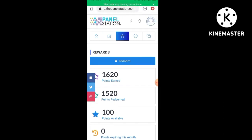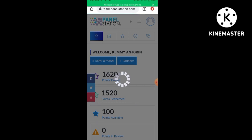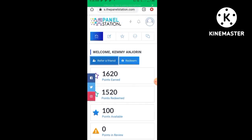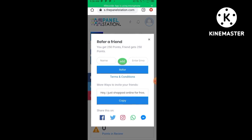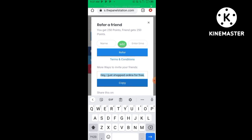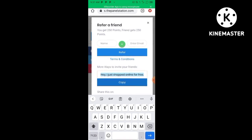The next one I'm going to show you, which will double your income, is their referral process. Yes, you refer a friend to them. So let me click refer a friend here. You get 250 points, and the friend also gets 250 points. When you refer a friend, that friend gets a whopping 250 points. So if you use my referral link to register, you get 250 points without any rush.